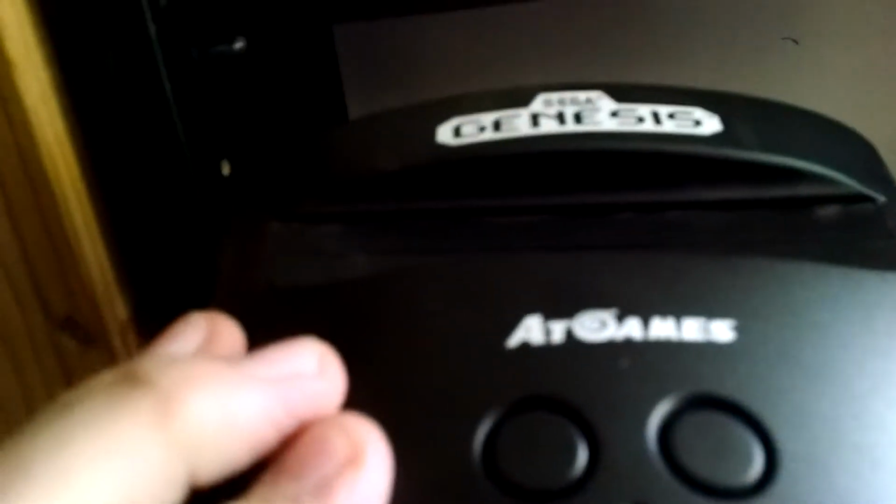Down here, this is a Sega Genesis. This is a new clone console made by AtGames. And I actually like this, but the only problem I have is the sound is off by a little bit. It's supposed to be plug and play, but it plays cartridges. So you take your cartridge and you go like that, and it plays it. For $40, it's actually not that bad. It'll play all of your Genesis games down here, all of them.